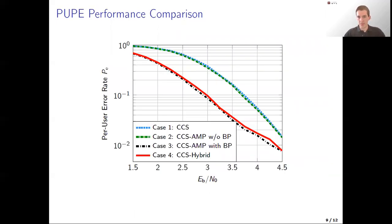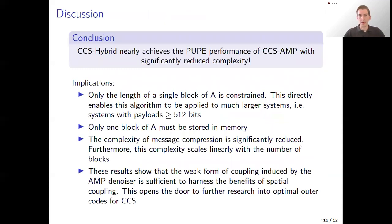Based on these observations and these results, we conclude that the spatial coupling induced by running belief propagation within the AMP denoiser is sufficient to harness the benefits of spatial coupling within CCS AMP, whereas merely jointly compressing each section at the transmitter is not sufficient to harness the complete benefits of spatial coupling within this scheme. We thus conclude CCS hybrid nearly achieves the per user probability of error performance of CCS AMP with significantly reduced complexity. This conclusion has several very important implications.